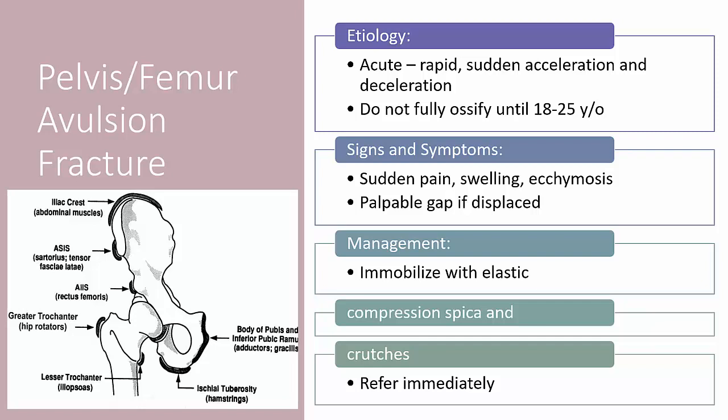Immediate referral is necessary to determine if the torn bone piece is very large or if it is torn away from its original location by a large distance. In these cases, surgery may be recommended.